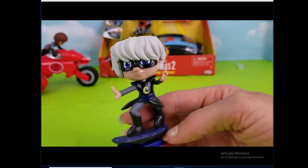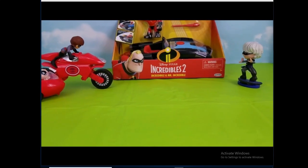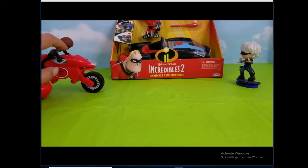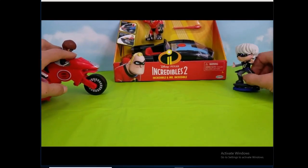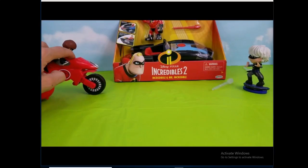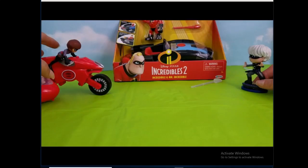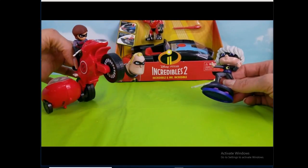She's gonna try shooting her first dart at Luna Girl. Let's see how well this does. Are you ready, Luna Girl? I guess so. Way to take one for the team. Boom! Oh, and it got her! But she's okay. Great aim, Elastigirl!